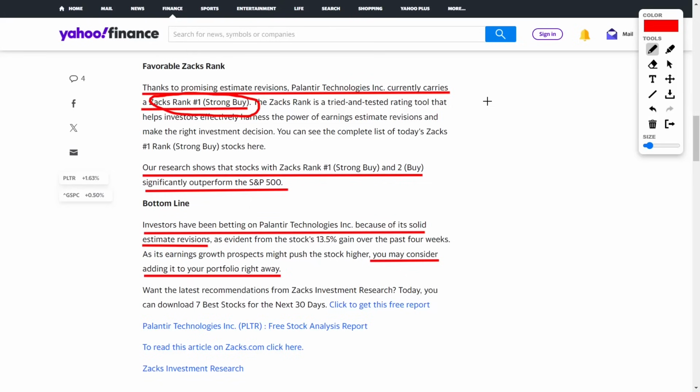And although I am not a huge fan of Zacks, I do think this is a very positive development because a lot of investors do end up consulting Zacks for stocks that they are looking to buy and sell. And now that Zacks has finally jumped on board, calling Palantir Technologies a strong buying opportunity, this should cause more investors to invest into Palantir Technologies, which should increase their overall share price, which is phenomenal news for investors like us who are most likely already invested in Palantir.